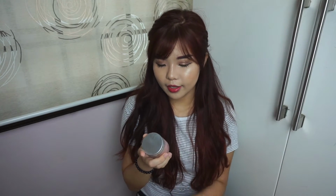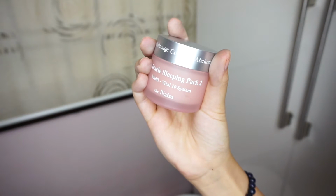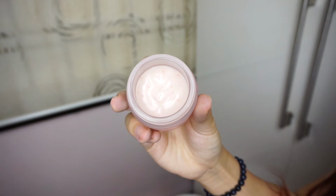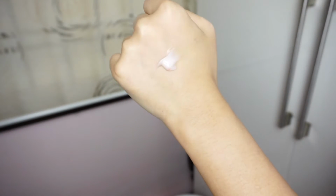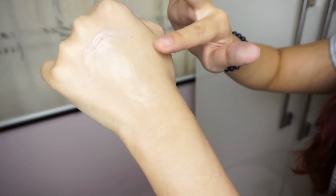I only have around two more products to talk about, and this one is the, I have no idea how to read this, Abelrouge Cosmetics Miracle Sleeping Pack 2 Multi-Vital 10 System. So I don't know. And then on the bottom it says the name. So basically a sleeping pack. I just got this and I've been trying it out every single night.